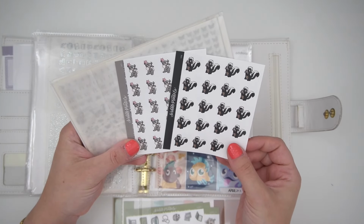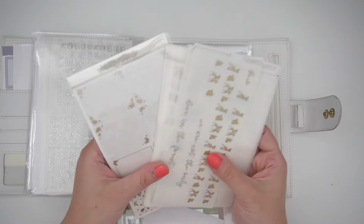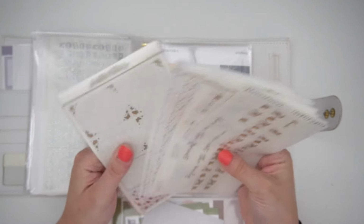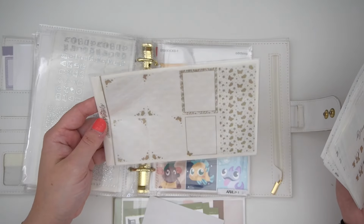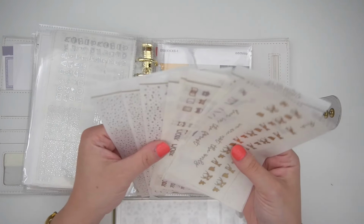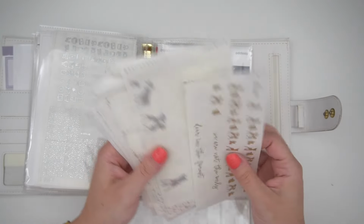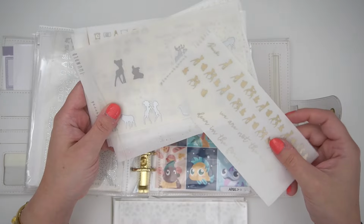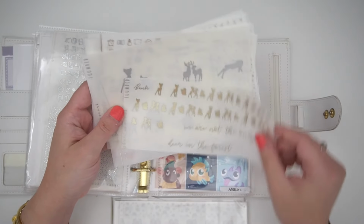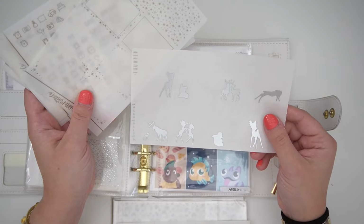So I have 147 and 146, which is Thumper and Flower. And then as far as foil goes, I have a lot of stuff. So I have the new, did this also just come out this week? The Matte Bronze Butterfly Bundle. And then I just have a bunch of matte bronze, matte silver things. I have the Bottom Washi and Matte Bronze. This is from Hannah. This is called Thumper. Okay. And then we have the full box overlays in matte silver, which is Thumper.